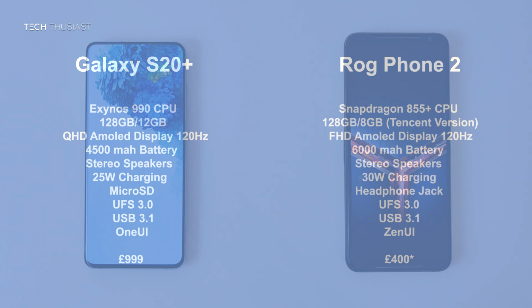Now, if you were to pick up the Galaxy S20 Plus, then I would recommend that you go for the Snapdragon model, as it is the better CPU. The battery life is definitely better on that. The graphics will also be better. I've noticed with the Exynos model that the battery runs out a little faster than I had expected. Saying that, the Rog Phone 2 is still an excellent phone, and if you can really hold that, it might be worth waiting for the Rog Phone 3.